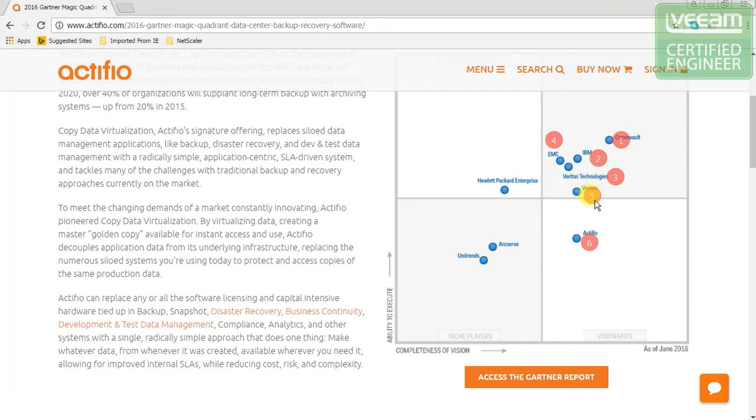But you can see Veeam is picking up and moving pretty fast. And I know for sure the reason Veeam is not on the top, among other things, is that they need to have a backup solution for every scenario basically. So they just came out with version 9.5. They're offering Office 365. So I think Veeam is catching up pretty quickly, and soon is going to be on the top of the list.